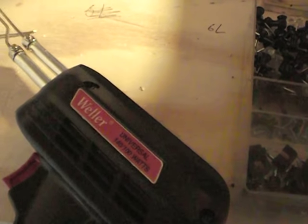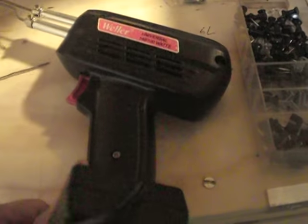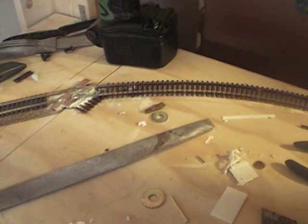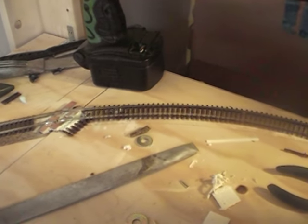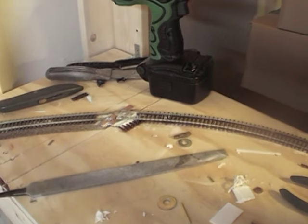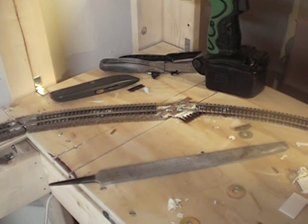Old Weller. Those of you who have been following my railroading for a while will probably recognize these. That's what I've been using to solder the rail joints and everything. I got a 40-year-old Sears soldering iron, which worked great. The tip finally got worn down to the bare copper. I got a newer one, but something went wrong.